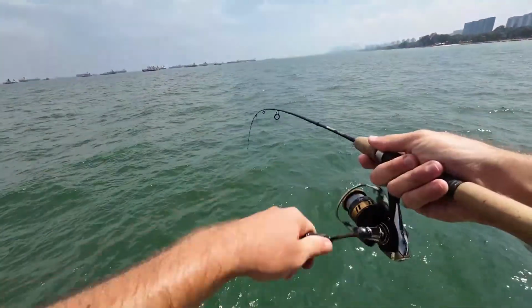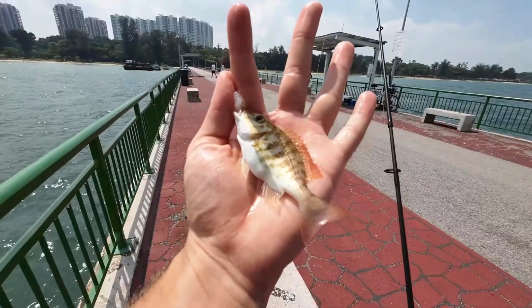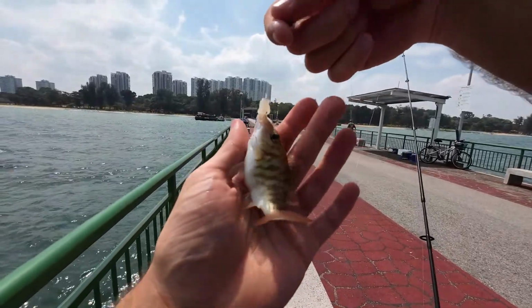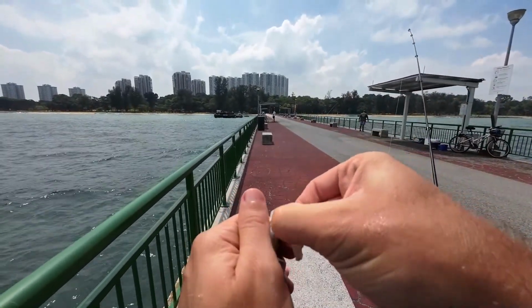Got him. Alright, so we got our third red ear emperor. I did catch well into the double digits of these guys yesterday, and we are certainly well on the way there. What do we got? 6 fish, and 3 of them are these guys. So let's get them back, and let's see what else is on the bottom here.